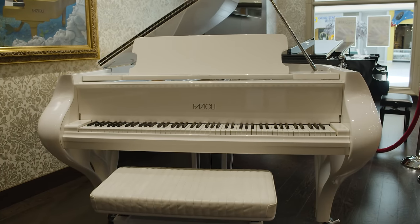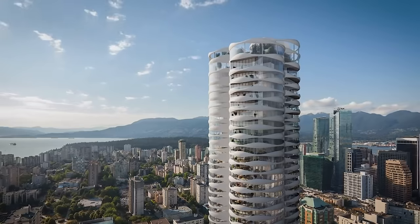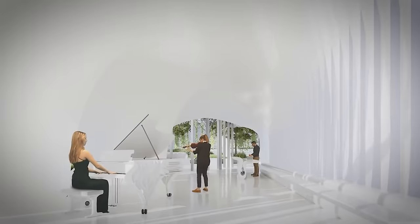So this Butterfly piano was designed to go in the Butterfly building, which is currently being built downtown at Nelson and Burrard. Oh my goodness. And it was designed by the architect Bing Tom, and he also designed the piano, which is really cool.